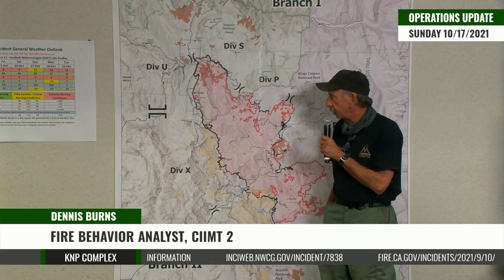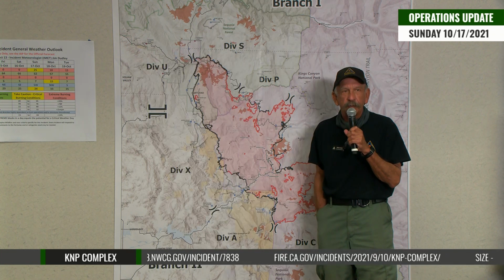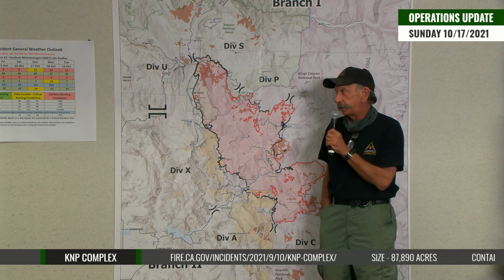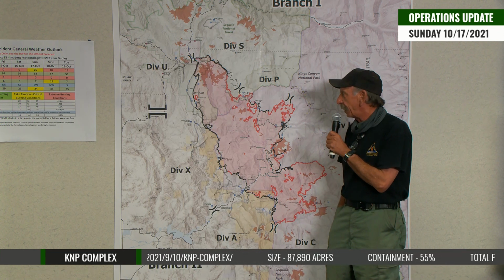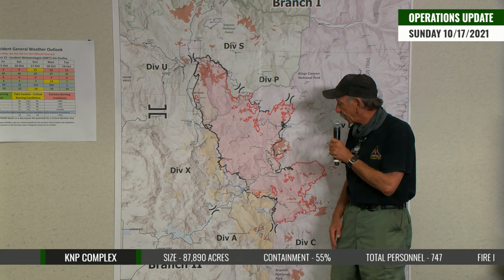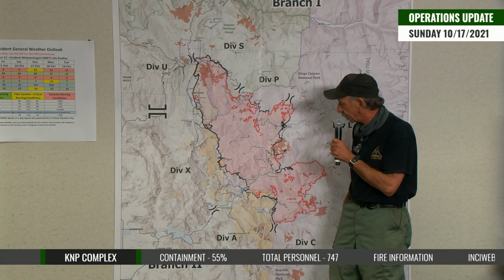October 17th. So as anticipated, with the cold front coming in, mainly dry, we did see increased activity on the fire. I would classify it as moderate, but let me start working around the fire, and then I'll talk to you about the areas where we had some activity today.